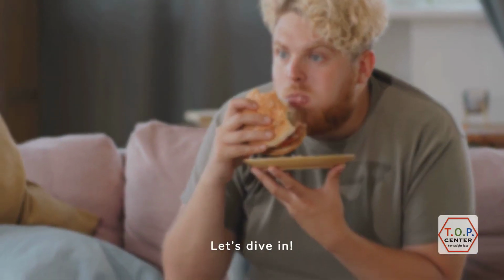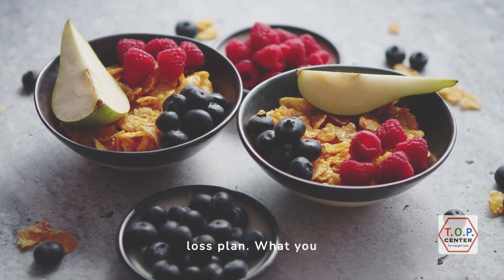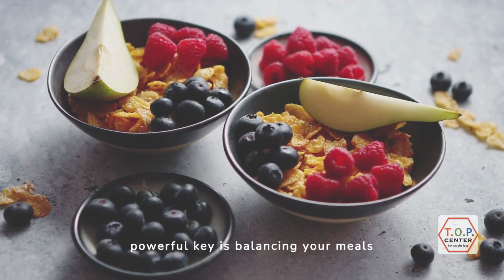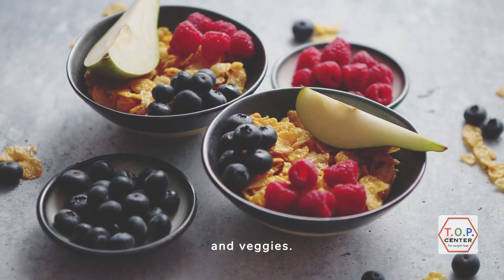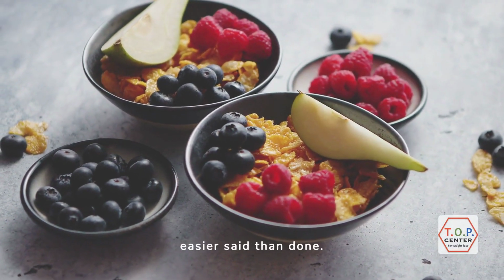Let's dive in. Proper nutrition is the foundation of any effective weight loss plan. What you eat matters just as much as how much you eat when it comes to managing your weight. The key is balancing your meals with lean proteins, fiber-rich complex carbs, healthy fats, and plenty of fresh fruits and veggies. However, we all know that sticking to a balanced diet is easier said than done.